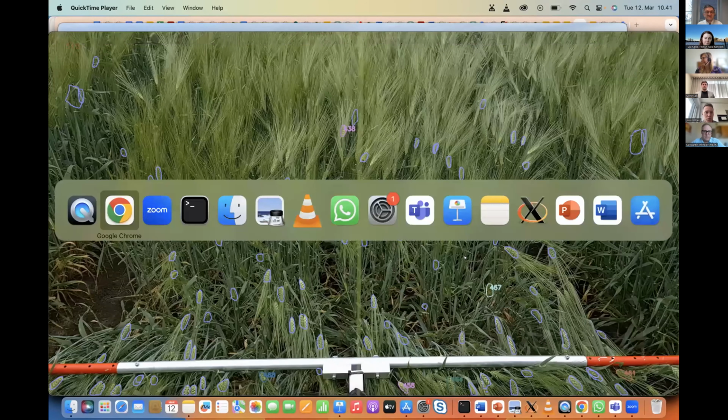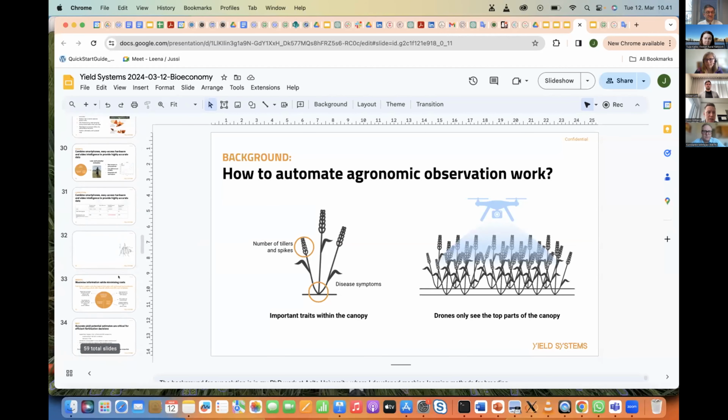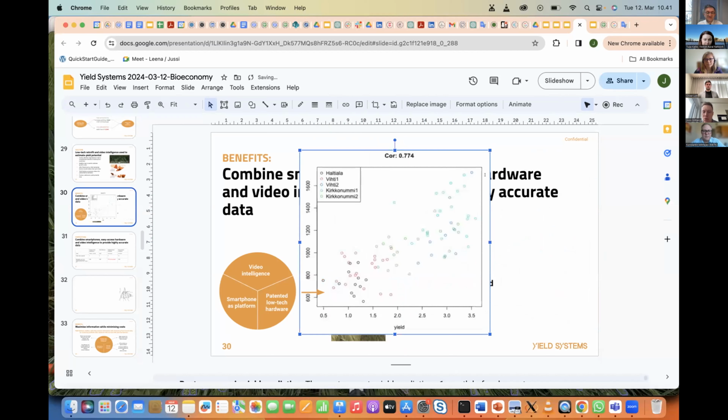With this approach, we can use these video intelligence estimates to get very accurate yield estimates. The correlation between these simple spike counts and spike size estimates with harvested yield is between 0.75 and 0.85. There's no layer of machine learning at this stage yet, and this data is collected 1 month before harvest.